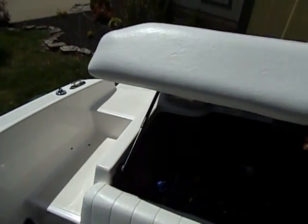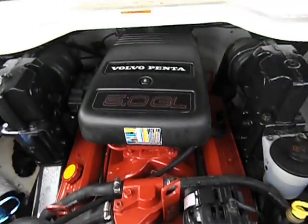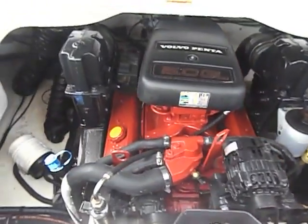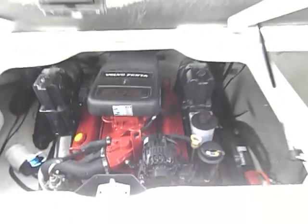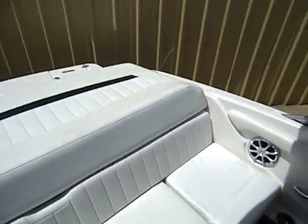Here we open up to the engine compartment underneath your layout pad. And this is, folks, powered by the 5.0 liter, the 5.0L Volvo Penta. Nice, nice motor, excellent shape. No signs of abuse. We are going to fire this thing up for you here in just a moment.